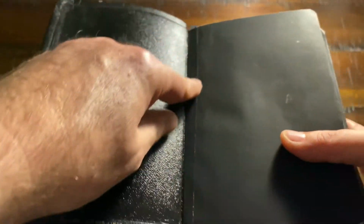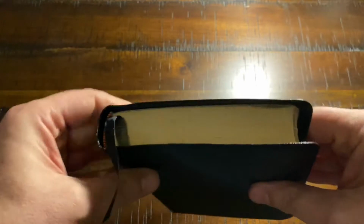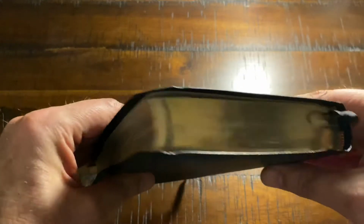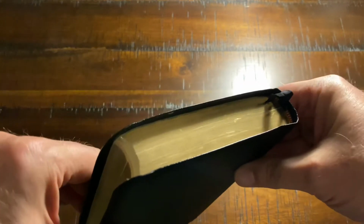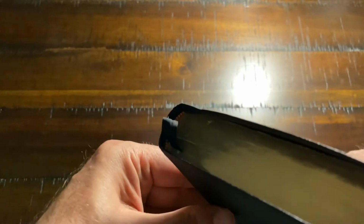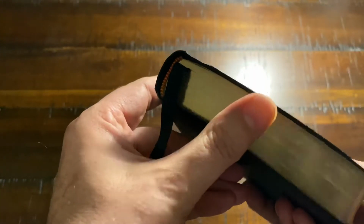You can see that this Bible is indeed edge-lined to reinforce the binding. It does not have art gilding, but it does have gold gilding. And again, for a Bible this old, it's very, very impressive that the gilding still looks as good as what it does. It comes with one ribbon marker. It's got red and yellow headbands and tailbands.